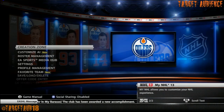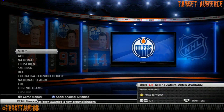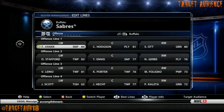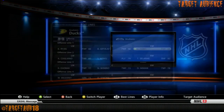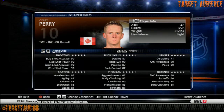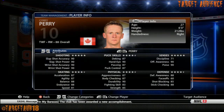All right, so this is how I do it here. I go into the roster management and then edit lines, NHL. You guys want Corey Perry, so go to Corey Perry. Okay. Now, Corey Perry is a two-way forward. Look at his categories, guys. 90 wrist shot accuracy, 90 power, 87 passing, 87 puck control, agility, acceleration, 87, 87, balance, 88, endurance, 88, body checking, 87, aggressiveness, 87. We can't do that.